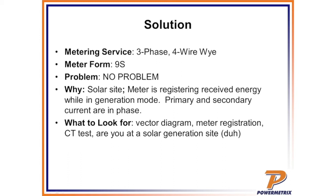So what do we look for? Vector diagram, meter registration, those are pretty obvious. You're going to see negative polarity there. CT tests, you're going to see a correct because they're all in the same site. But here's a duh. Are you at a generation site? Most people know that, right? Yeah. But that's kind of a duh statement for the technicians.